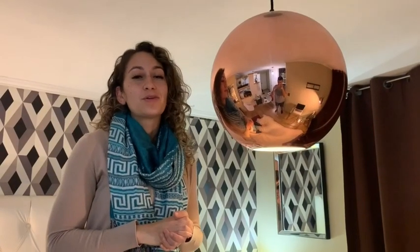So if you're looking for a beautiful pendant light, then I would really recommend this one, and that's my point of view.